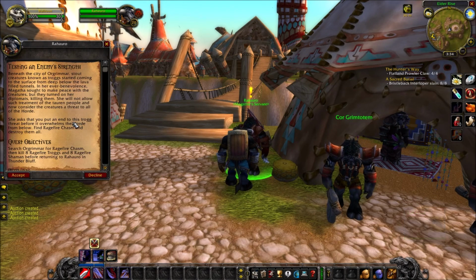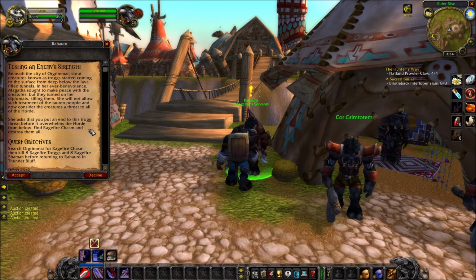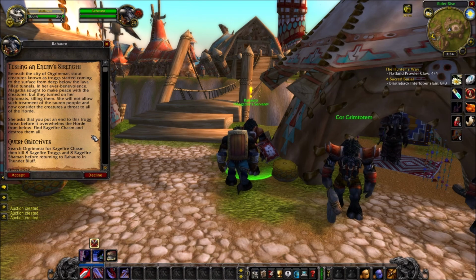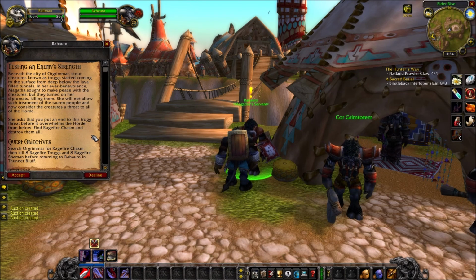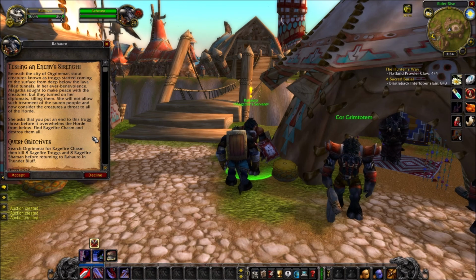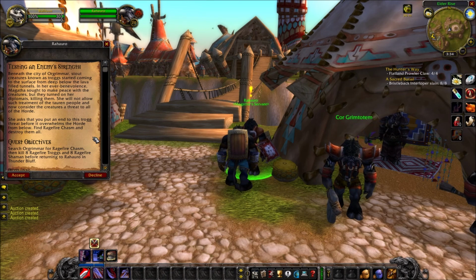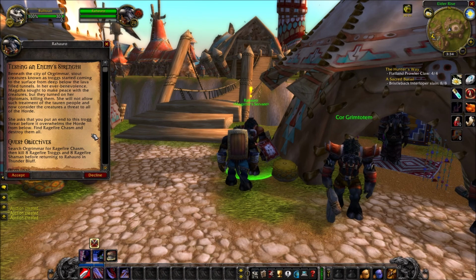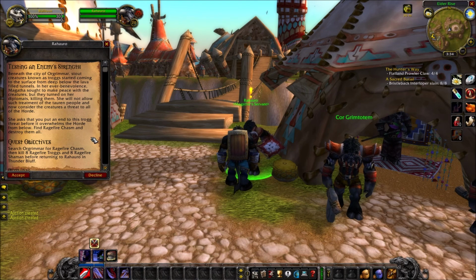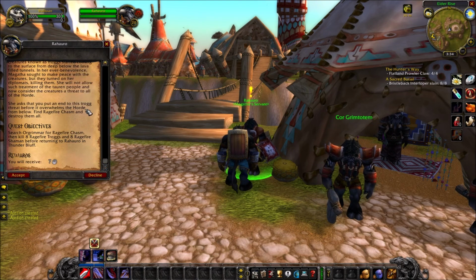Testing an enemy's strength. Beneath the city of Orgrimmar, stout creatures known as Trogs started coming to the surface from deep below the lava-filled tunnels. In her ever-benevolence, Magatha sought to make peace with the creatures, but they turned on her diplomats, killing them. She will not allow such treatment of the Tauren people, and now considers the creatures a threat to all of the Horde. She has asked that you put an end to this Trog threat before it overwhelms the Horde from below. Find Ragefire Chasm and destroy them all.